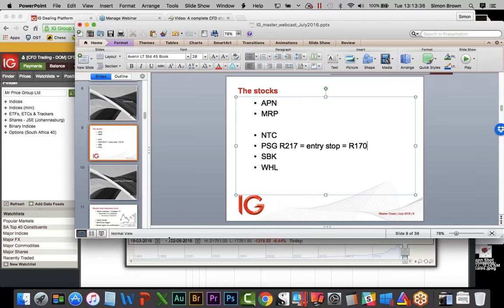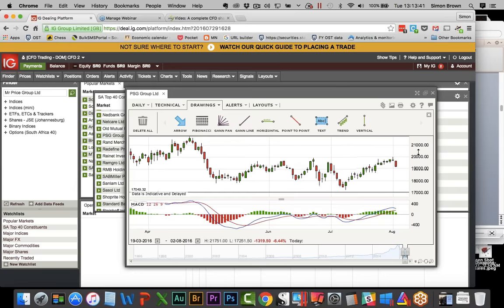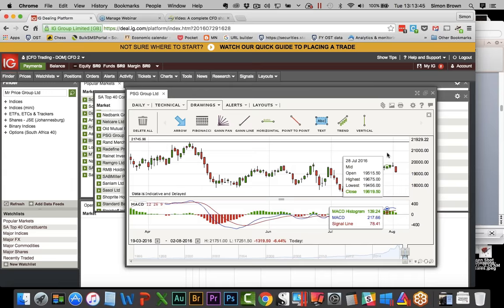A couple of folks are coming through and saying they like the idea of splitting the difference between the 210 and the entry there.